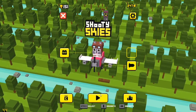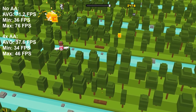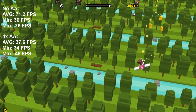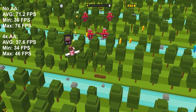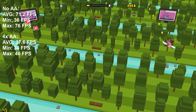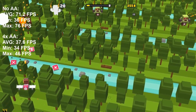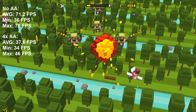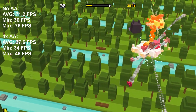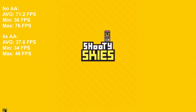Going on to a Steam game now, I tested Shooty Skies, one with anti-aliasing on and one with it off. First benchmark was with it off, and I averaged 71.2 FPS, a minimum of 36 FPS and a maximum of 76 FPS. So overall it was actually quite a playable experience, and even with 4 times AA we had 37.6 FPS average, a 34 minimum and a maximum of 46, so both results very playable, but as you can see, not a very graphically demanding game.